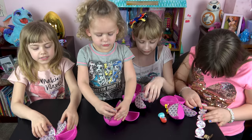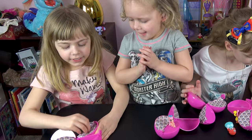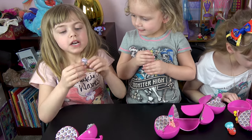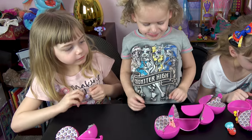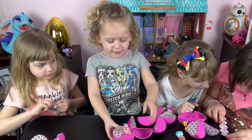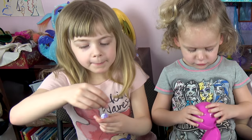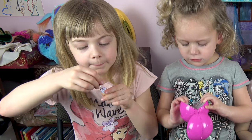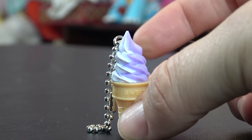Bella, you're up next. Open another slice. I got an ice cream. You got an ice cream? You got the good one with the ice cream. You love ice cream. That's going to be a nice keychain. It's white and purple. It's like a twist. Wow. It's a pretty twist. And then, oh, I got a twist cone.